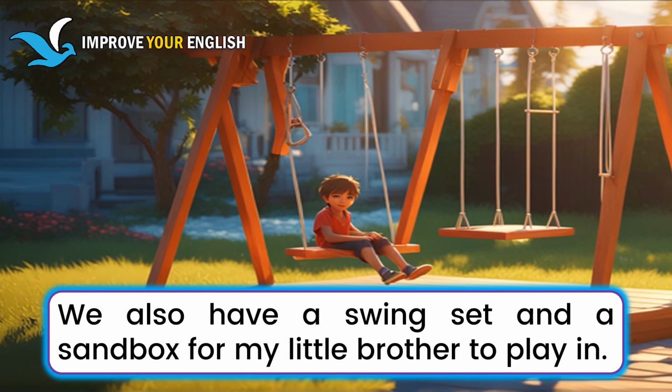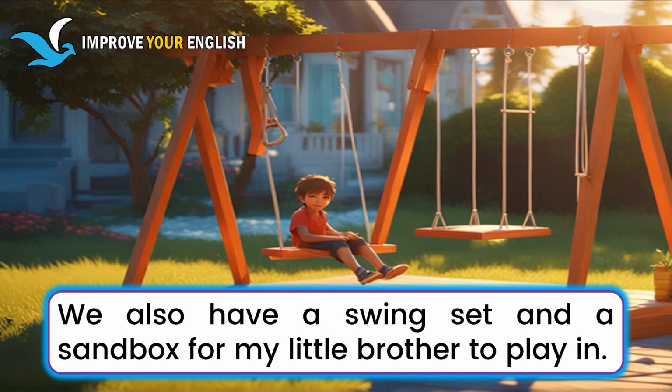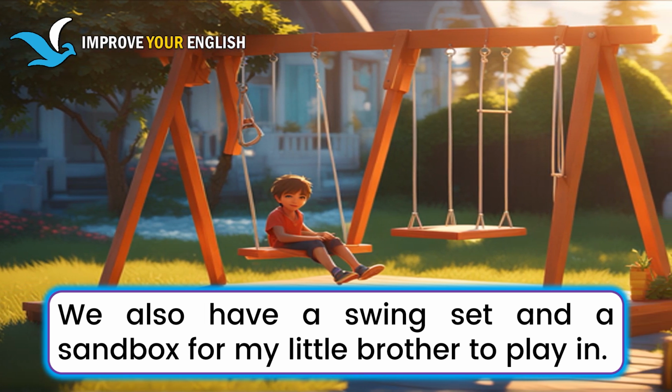We also have a swing set and a sandbox for my little brother to play in.